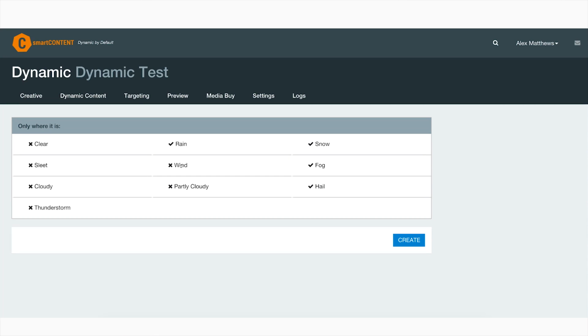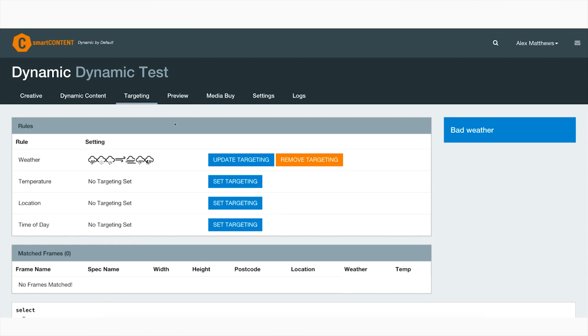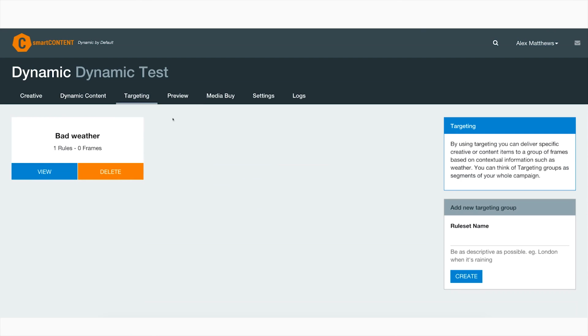We do also have tornado, but we've hidden it. So if you ever want to do a tornado-based campaign, let me know, because that's definitely a world first. So there we go, I've created the bad weather rule. Currently zero frames in my media buy match that rule. It was good weather when I recorded this.